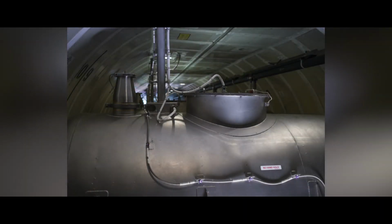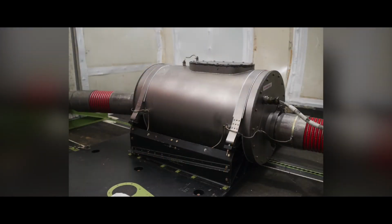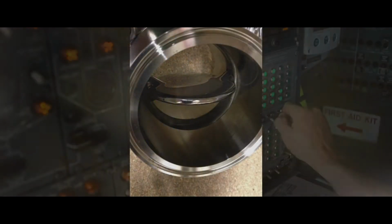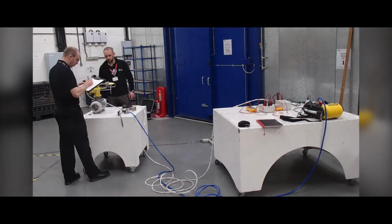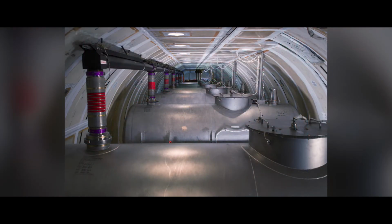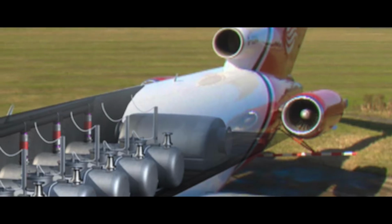In meeting the new flammable fluid regulation, Tersus had to comply with aviation standards that had never previously been applied to aerial dispersant systems. For instance, double-skinned tanks, material compliance, fail-safe fault detection systems, fuel venting, lightning protection, and 9G crashworthiness. Unlike legacy systems, every component has been designed, manufactured, tested, and certified to aviation standards and released with an EASA Form 1. Creating an aerial dispersant system capable of carrying flammable fluids in under 2 years was a huge achievement for Leading Edge.